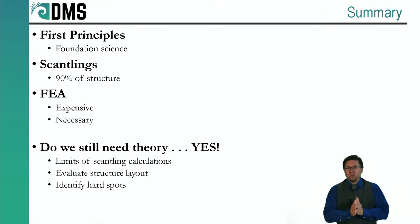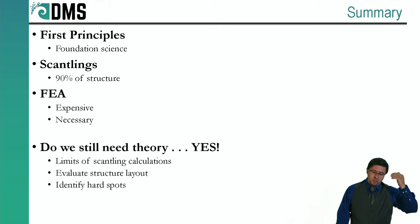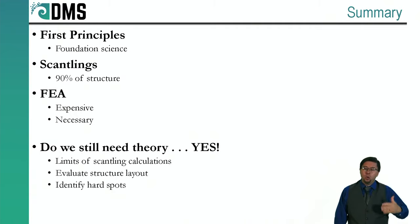So those are our three tools that I wanted to review for efficient engineering. I would say scantlings are the common solution that we use for most of the things. We'll apply that for 90% of our structure. That's our general design tool, and it's meant to be conservative. Then we get to the specific and critical structures, and for those, we'll either use our first principle calculations or we will use FEA.